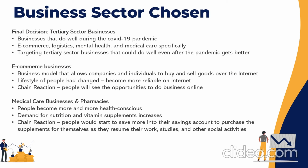So the business sector that we've chosen is the tertiary sector businesses. As outlined by Ignatius, although the current COVID-19 global pandemic had affected the performance of global economy to fall drastically, however, there are some types of businesses, especially in the tertiary sector, that do well and have achieved significant growth due to the pandemic. Some examples of such businesses as provided by Ignatius are e-commerce, logistics, mental health, and medical care. Targeting tertiary sector businesses that could do well even after the pandemic gets better.